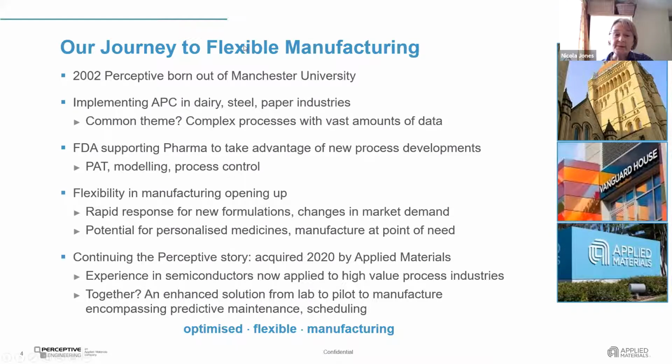So we've already heard this morning how this is now opening up true flexibility in manufacturing, enabling rapid response for new formulations, responding to variations in market demand. I guess this has never been so amply highlighted as the recent need for speed, both in response to the need for vaccine development and mass production on a global basis. So we can all see the potential for developing commercially viable, personalized medicines, manufactured at the point of need. There are so many ways to define flexible manufacture.